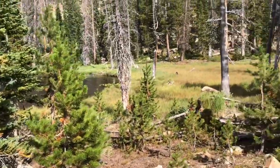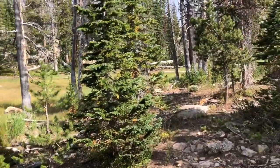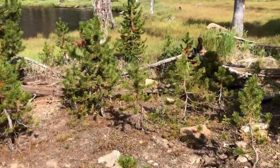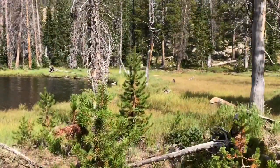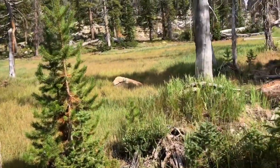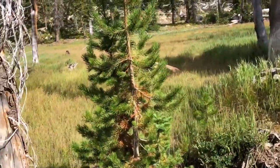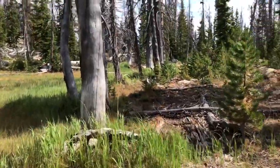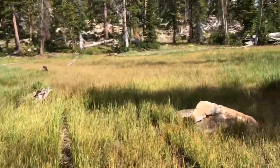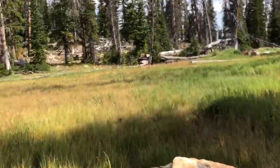But I just haven't seen any sign of fish, which would be a big drawback to coming up here. I love to just get out and hike and do stuff, but when I go through all the crap of carrying stuff for fishing, it's a bummer when you don't catch anything.